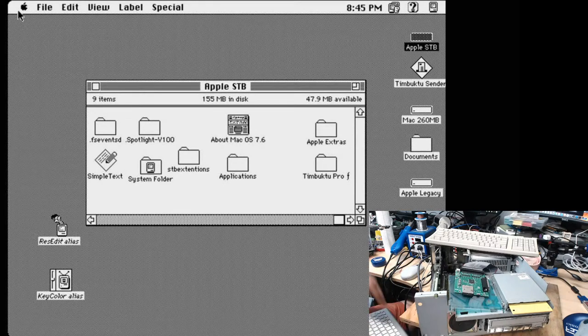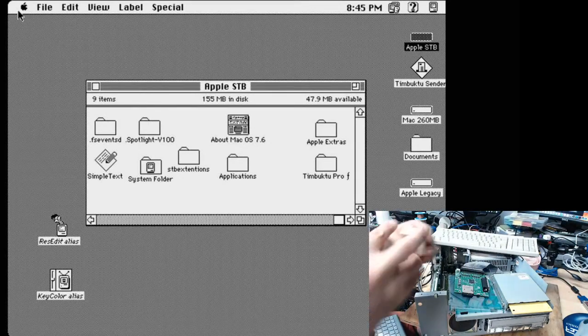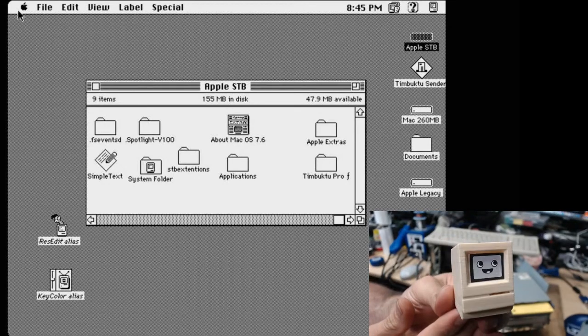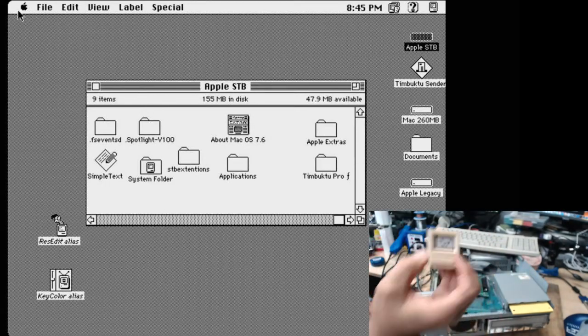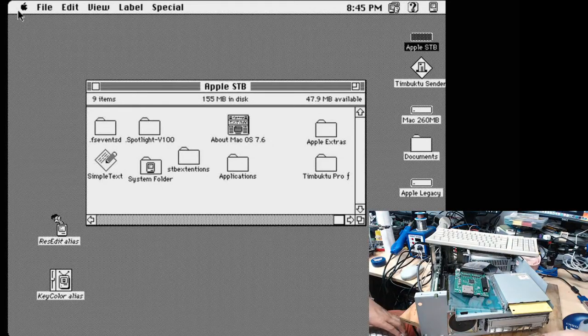We need to change that beep. And Kate, you're back. I was showing off little Mackie here before. People wanted to know where they could get this little guy. So I think he's the only reason this thing booted. So thank you. Thank you, buddy. Yes, we'll probably just need to change the settings here.